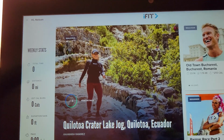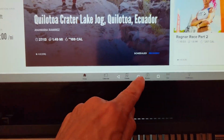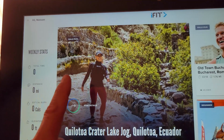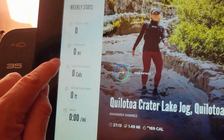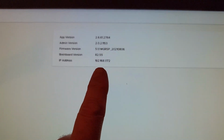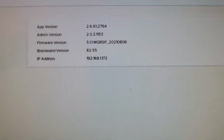In summary, we got back our privilege mode. There it is. We had to, first of all, find out what our IP was, and we did that by coming into the hamburger menu, into settings, into equipment info, and then app info, and from there, we found out what our IP was, 192.168, for me it's 1.172.